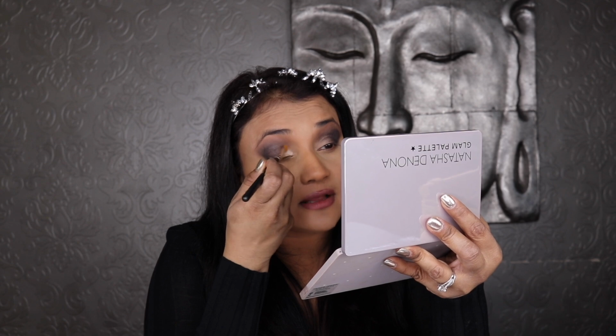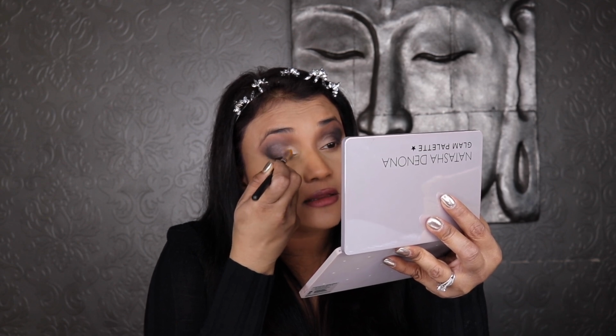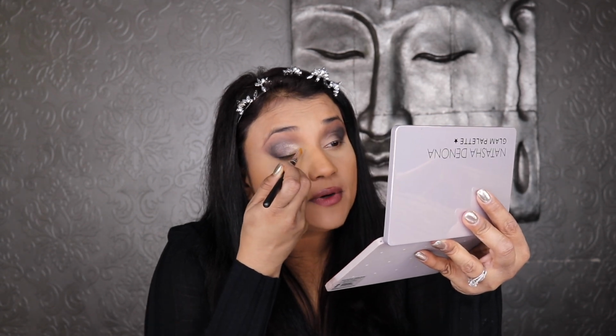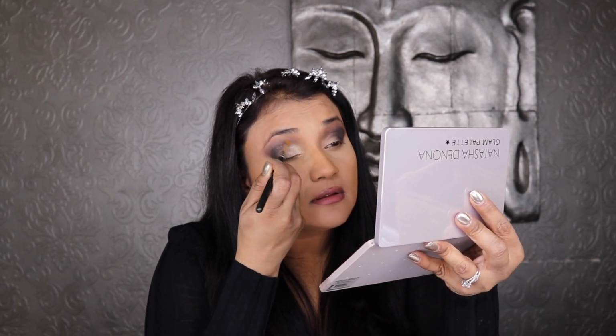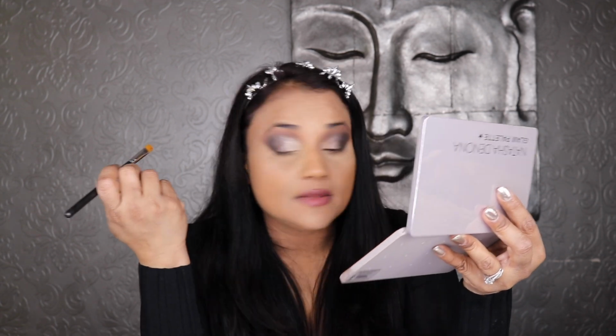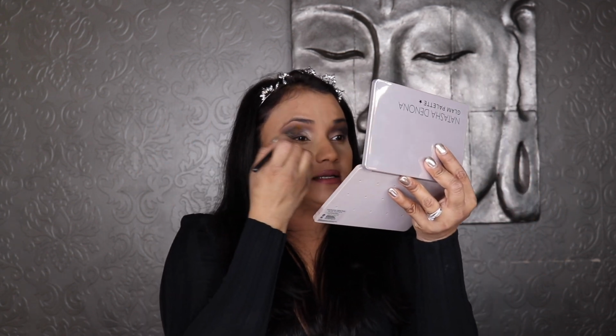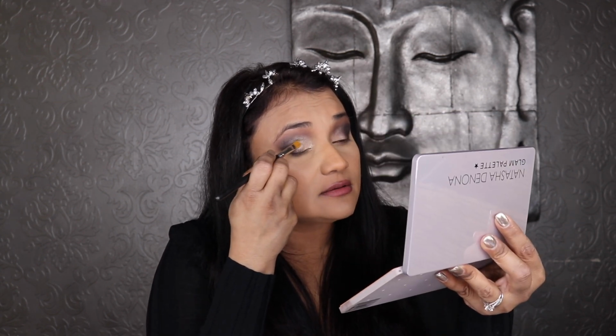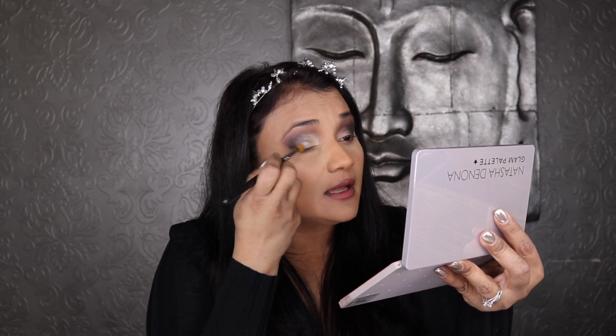So now I'm going to take the lighter shimmer shade that I wanted to use, and then I'm going to put that with another flat shader brush, and I'm going to make it meet that first shade I put. There you go. You see that? That's like a beautiful gradient look. I'm going to blend it all together here in a second. Bear with me. I'm going to bring it right onto the top of the lid and stop.